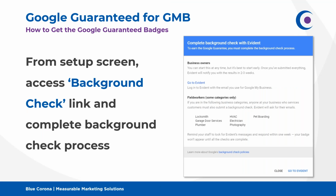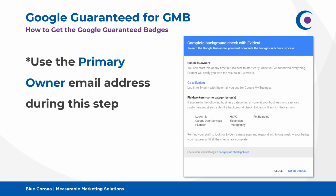So the most time-consuming step in the process is, of course, the background check. Google works with third-party companies like Evident to conduct these checks. So rest assured that your information is not going straight to Google, but it is going to a verified, certified background check exclusive company. Also remember that the background check is triggered by the primary owner listed. So when logging into Evident, also use that primary owner email address in order to access your background check.